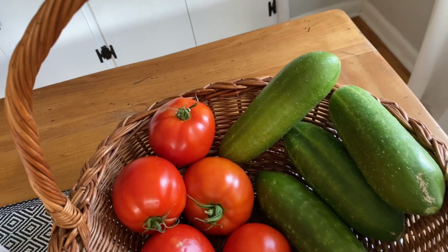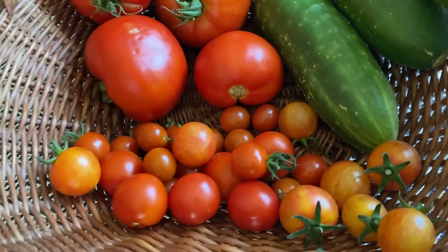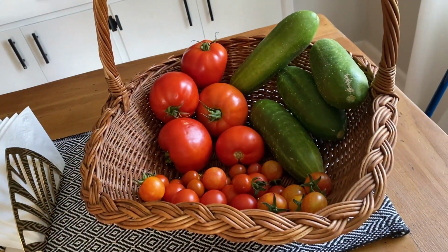Of course, it's better for the environment if you grow your own food. You don't have to drive to the store. The food doesn't need to be shipped. If you're using fertilizer or whatever, you can control it, and you can control the variety of foods that you're growing, which can impact the soil and all of that great stuff.